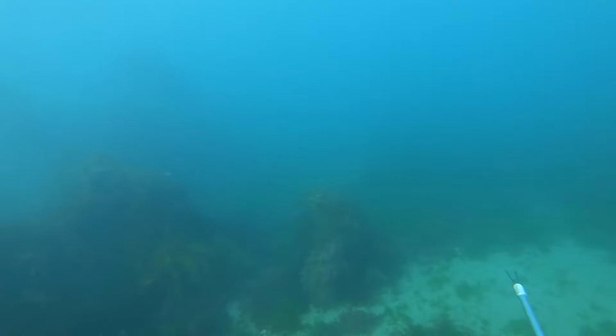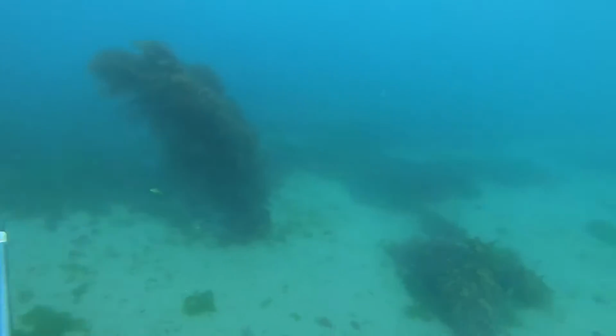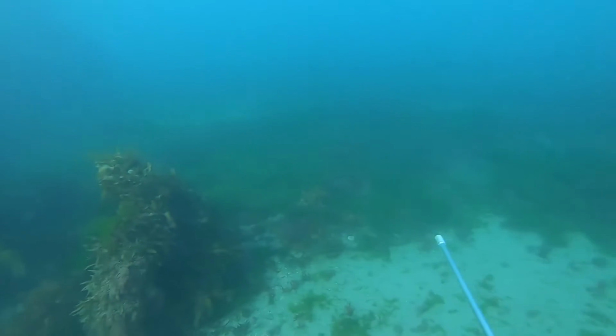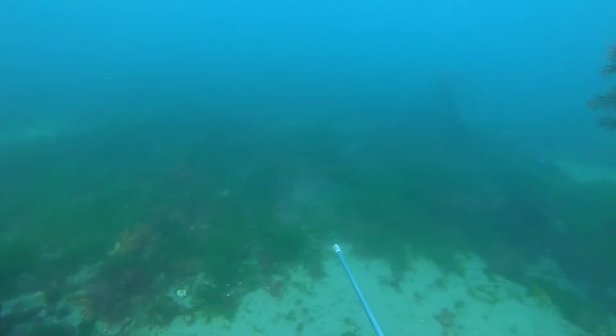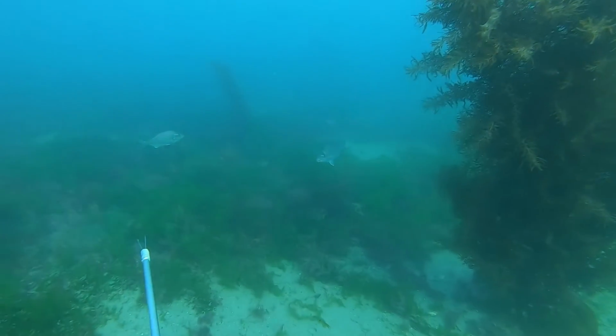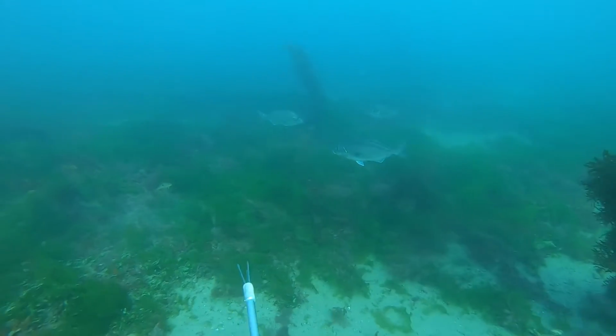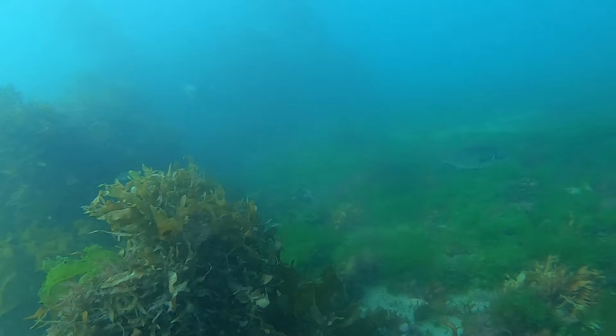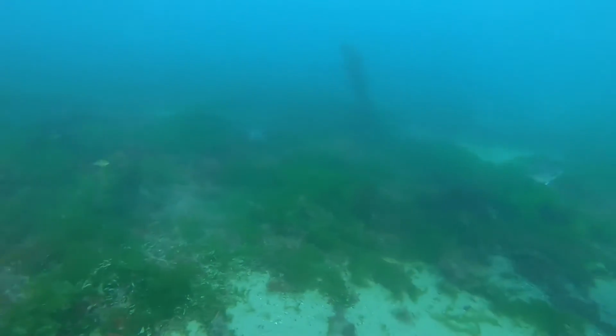Dropping down again and just sitting on the bottom, cruising up to these blue moki because it's a nice fishy area and they seem to be pretty comfortable, so they're nice to just hang around, and hopefully they give the other fish the illusion that I'm safe and they might come in. So hanging around these fish just to see what happens.